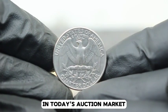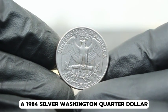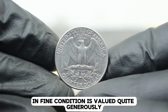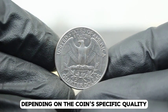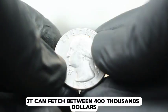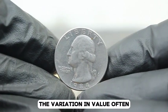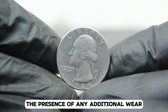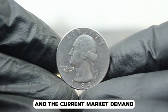In today's auction market, a 1984 silver Washington quarter dollar with the large date and P error mint mark in fine condition is valued quite generously depending on the coin's specific quality and the interest of potential buyers. It can fetch between $400,000. The variation in value often depends on the coin's exact condition, the presence of any additional wear, and the current market demand.